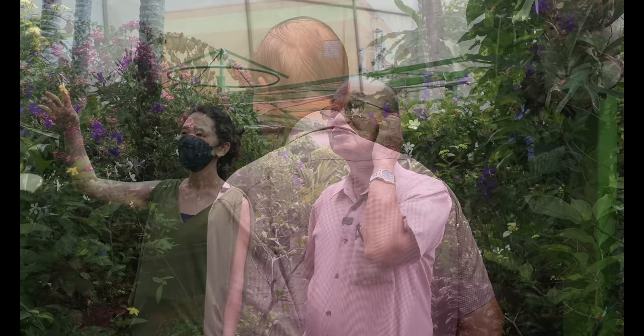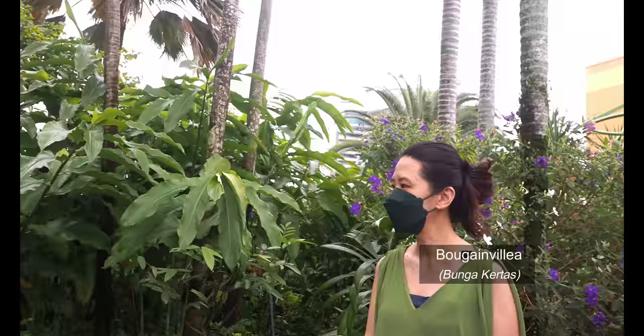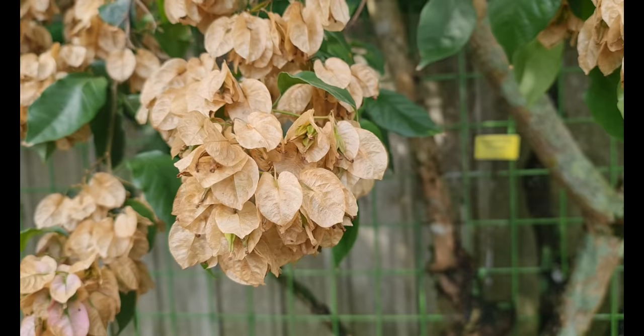I'll show you this bougainvillea. It's huge. This is one of the huge original bougainvilleas that came into Malaysia. And you know bougainvilleas in Malay are called bunga kertas. You know why? It feels like paper? Because the flowers dry up and become like tissue paper, but they don't fall off. But the modern bougainvilleas don't behave like that. They fall off.